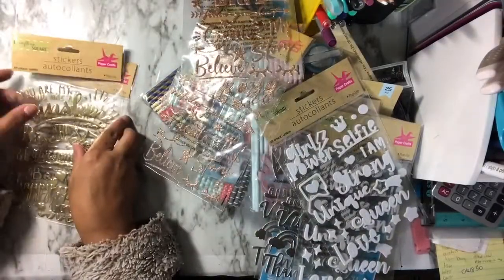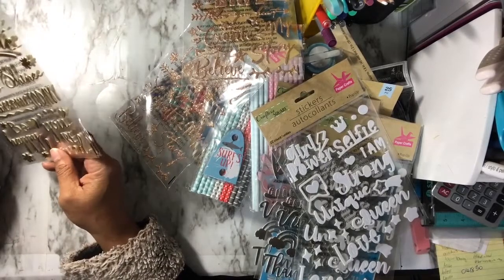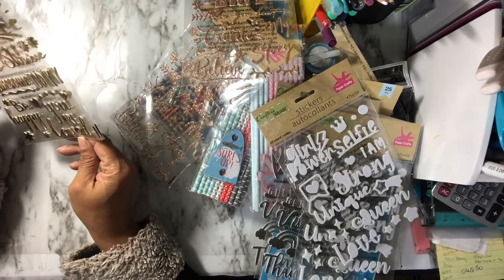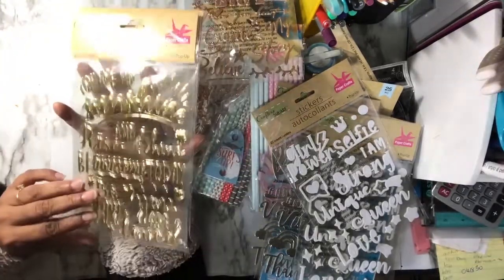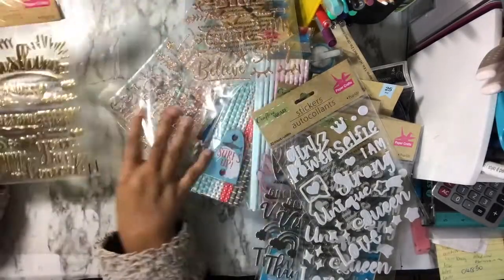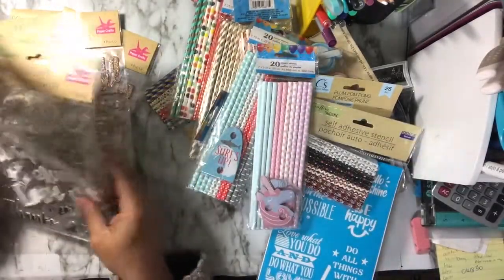And then the last one is gold. And it says, "You are my sunshine, rise and shine. Be awesome today, be happy, you are loved." And I like the little radiation from the sunshine. So yeah, I look forward to using these stickers. I think they're really cute to do on a lot of different layouts and stuff.